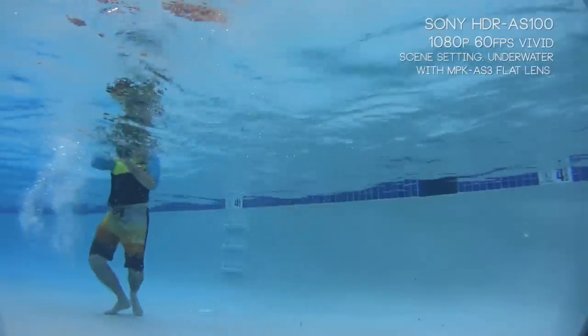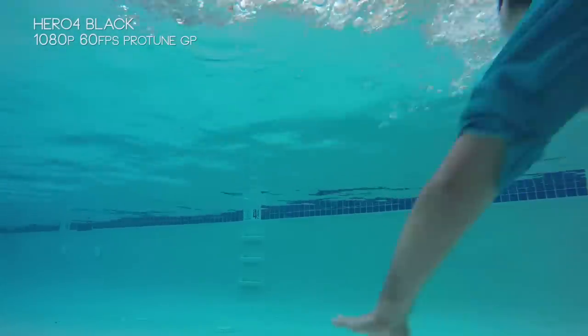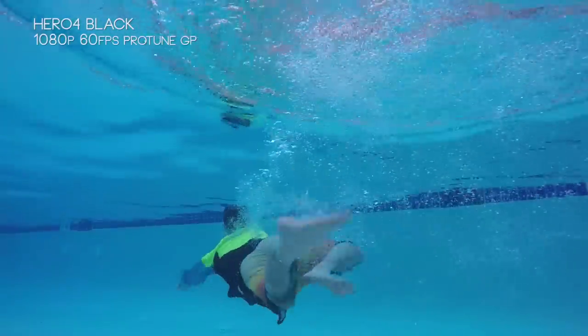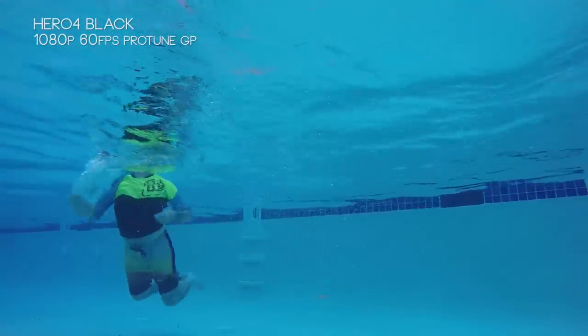And again, here we're going to be just filming with the GoPro Hero 4 Black. You can see how it's much more teal, and I'm going to swim by, and maybe it'll affect the colors a little bit, which is kind of weird. But yeah, it's fine. It's just doing its thing, trying to keep the image balanced, and the water was more blue.